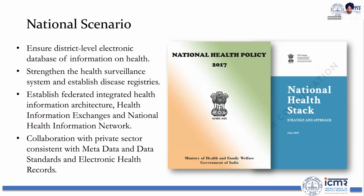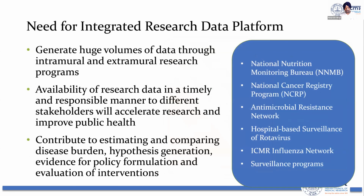I talked about 3 kinds of pandemics, and from the data perspective, if you look at the government's views on data capture, what we are looking at is a federated integrated health information architecture, where information from different sources is captured at one location, and collaboration with the private sector for metadata and data standards and EHR standards. So this is what we are looking at from the government perspective. From the ICMR perspective, we are generating a lot of data from various programs, and this data needs to be made available to the researchers in a ready-to-use and easily accessible format.